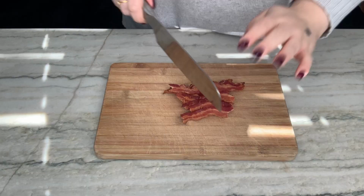My oven is preheating to 350 Fahrenheit, and I'm just gonna prep a few things, get some chopping done, and then it's pretty straightforward after that. Just kind of slap it on and shove it in the oven. Sounds delicious, right? Let's get started.